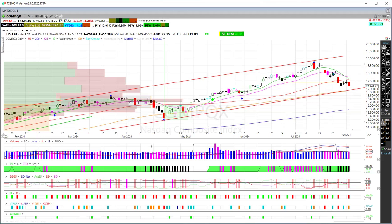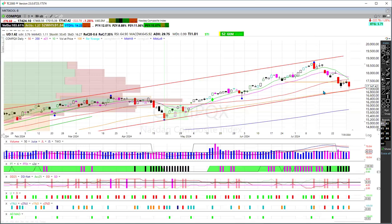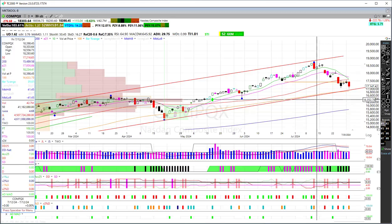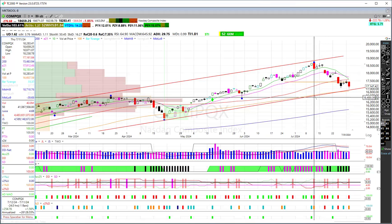And then we can also see this intermediate term moving average gets sliced on both those days, and then subsequently turns down. And before that, we can see a distribution day up here. That was pretty meaningful. It was on higher volume, so a meaningful distribution day there. Then we can add to it these two, and from this position here, we can see that we tried to make a move back up, but petered away, couldn't hold it.